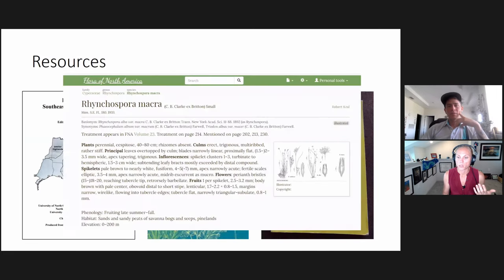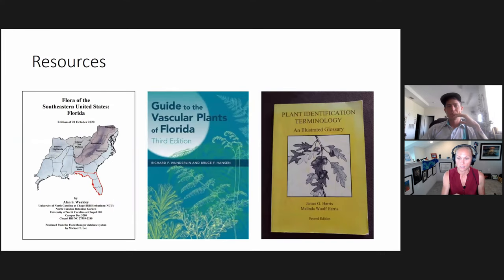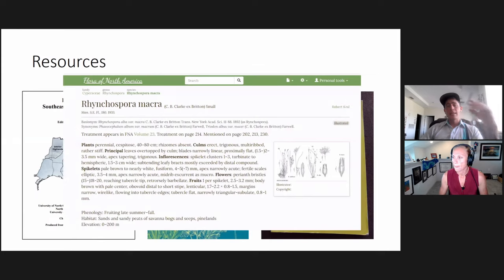So if people are interested in keying out like you demonstrated earlier, they can key it out with those first two books, the Flora of Florida, right? That's downloadable. You just go to the website, put in your email address, and then you can download it. And then the Guide to Vascular Plants of Florida is a book that you have to buy. And then eFloras, you can just go to the website and see that key. Do they have keys or is it just information about individual species? Yes, they definitely have keys.